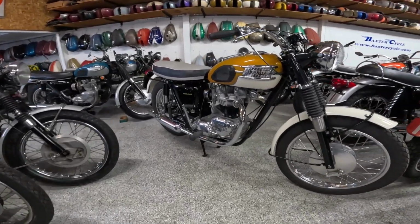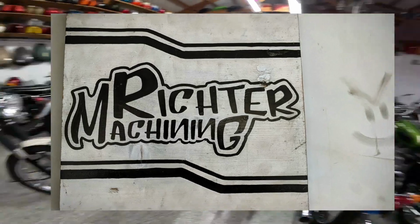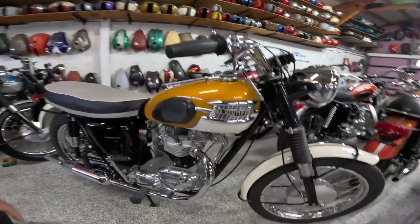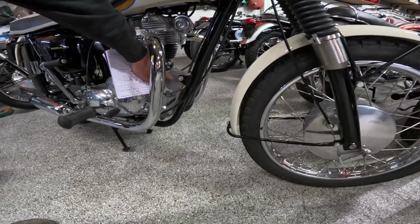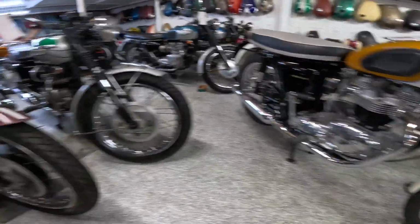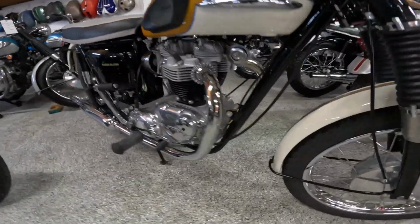But let's start with the engine. How do you identify an engine on one of these? I just got done talking to the machinist, they've got a machine shop back there, and he said the first thing you look for, check out the front of the engine right here for this nose. He said that's a hollow nose. Instead of having a plate like that bike would have, this has that.